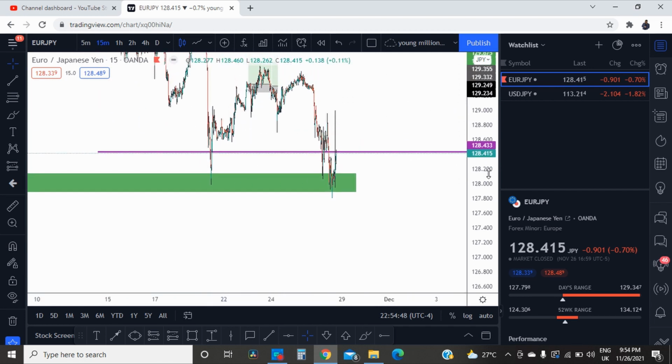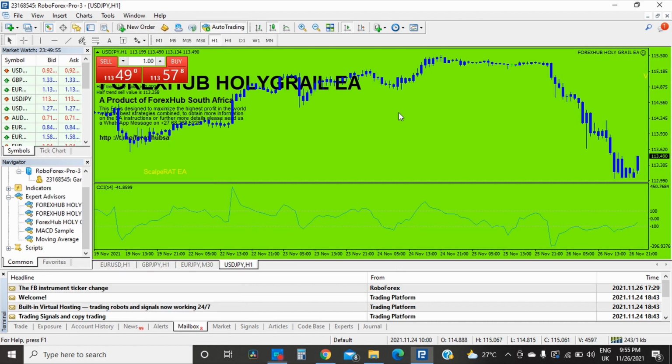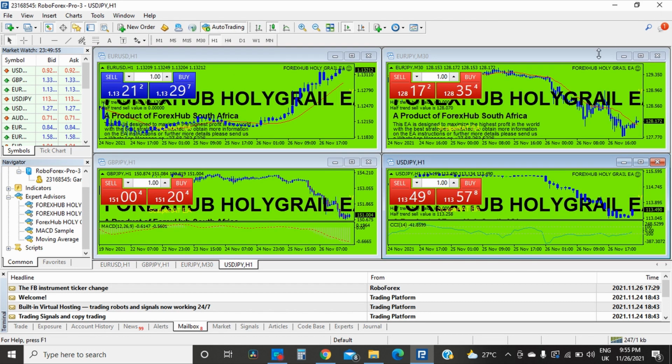On the other hand, now I'm going to show you the robot. Alright, so as you can see, basically this is the bot. It's just like a bot that automatically enters trades for you. At first I didn't know what I was doing. You see that it's green, which means anytime you get a signal to buy, sell, whatever, it will do it.